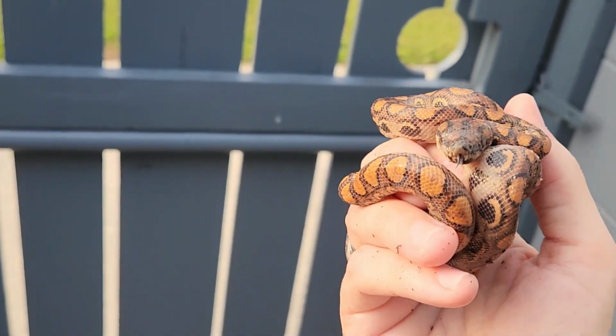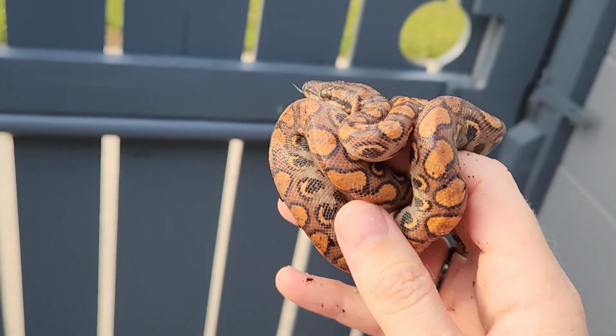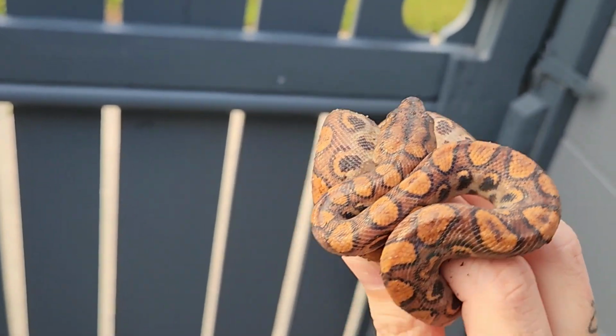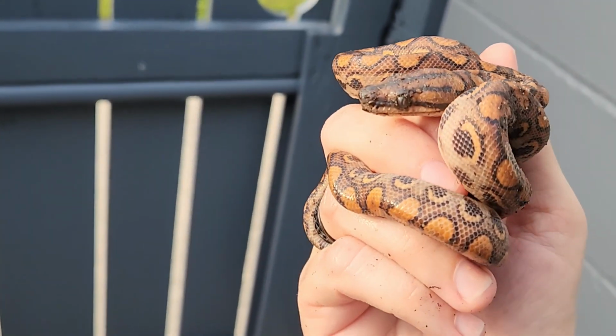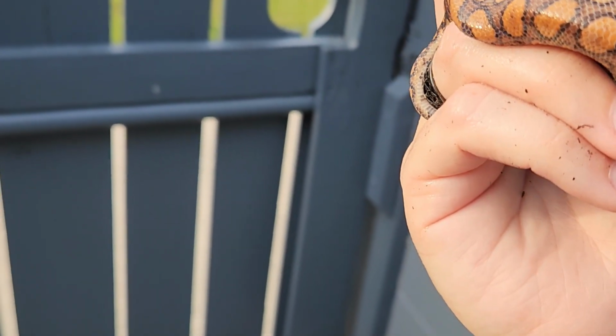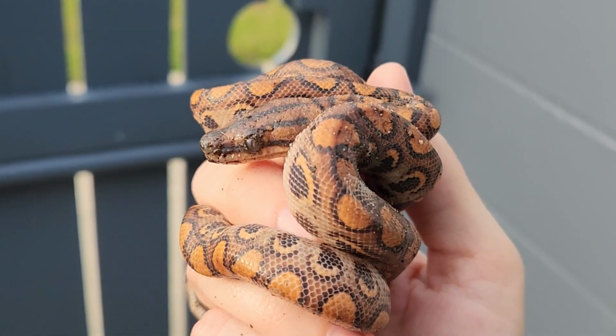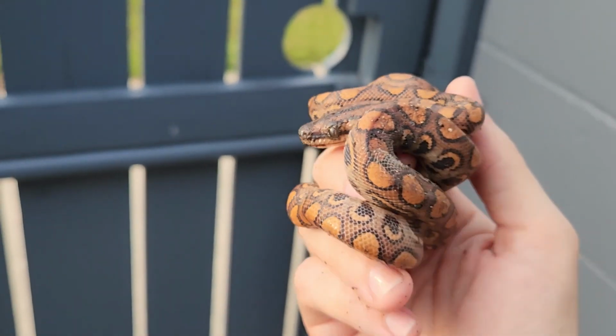This is Vader. He's a good little dude. He's just beautiful. Oh, come on. Yeah, look at that face. And that's just dirt on his face. He was under the water bowl, so. So pretty. Love it.